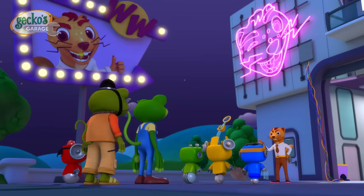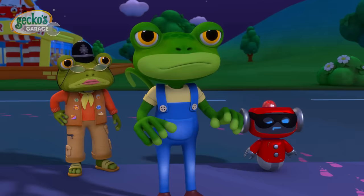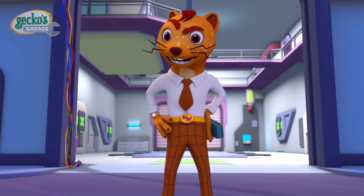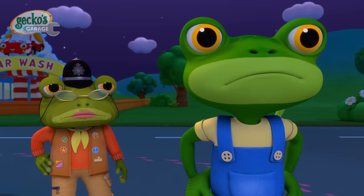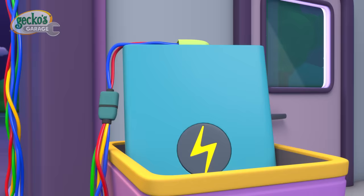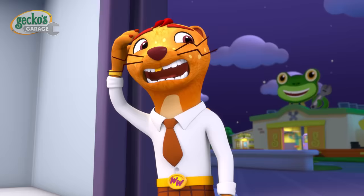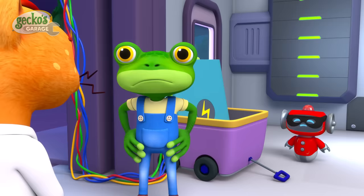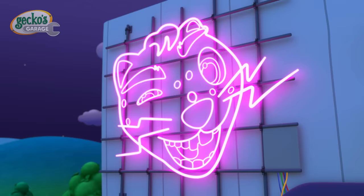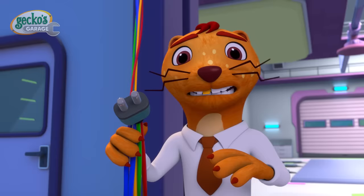Aren't my new lights spectacular? My sign will attract more customers than you'll ever get, Gecko. How are you powering those lights, Mr. Weasel? Look, there's Bobby's battery. I only borrowed it to power my lovely lights. But Bobby needs the battery to power his motor. We're taking it back to him. But my lovely lights! The silly wires won't reach the plug.